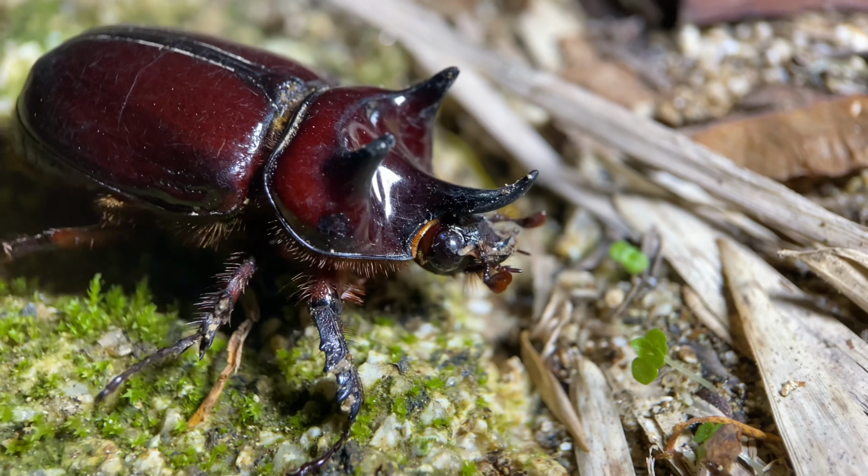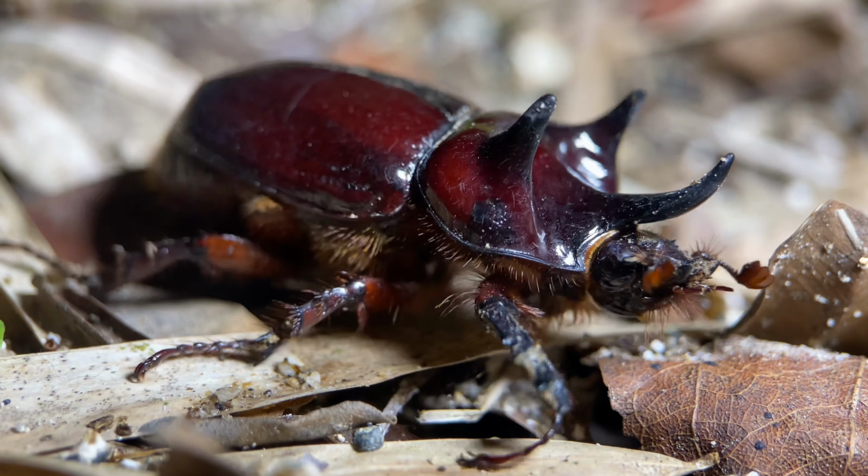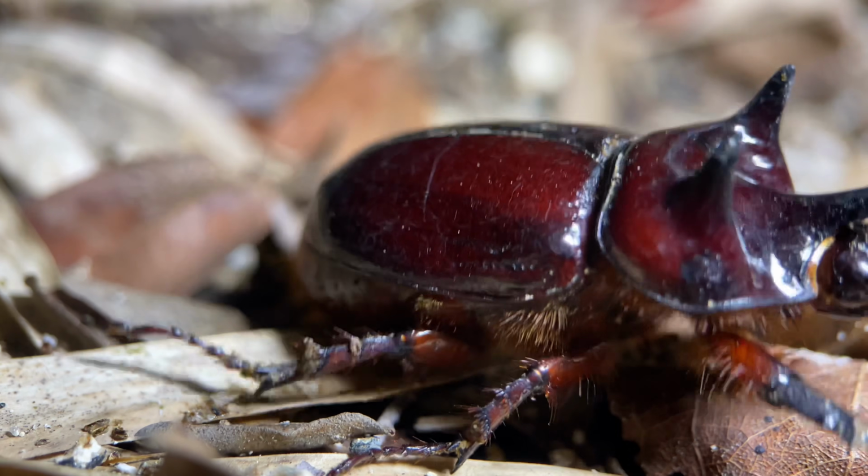Now, of course, this one is a male. It has 3 horns, and in my experience, it's a little tougher to find males than females, so we'll probably see proportionally more females tonight than we will males.